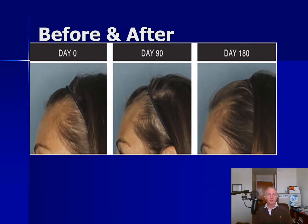Before and after pictures. So we have this woman here where, on the left side of your screen, here she is at day 0 before she started taking Nutrafol. And you can see her scalp, okay? But 3 months later, you can see more hair growth, especially, I found interesting, on the side of the head. That appeared to have improved. And then after 6 months, you do see a dramatic improvement in hair growth, in scalp coverage.